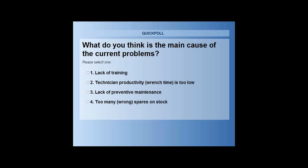One, is it lack of training? Two, is it technician productivity, or that wrench time is too low? Three, is it lack of preventive maintenance? Or four, is it too many or perhaps the incorrect spares on hand? If our listeners out there don't mind, just take a moment and let us know your answer. Is it one, lack of training? Two, wrench time is too low? Three, lack of preventive maintenance? Or four, are there too many or the wrong spares in stock?